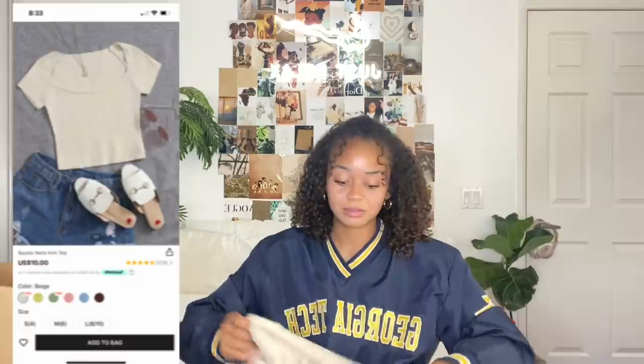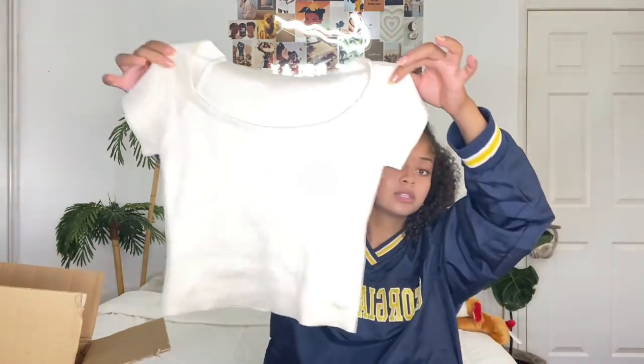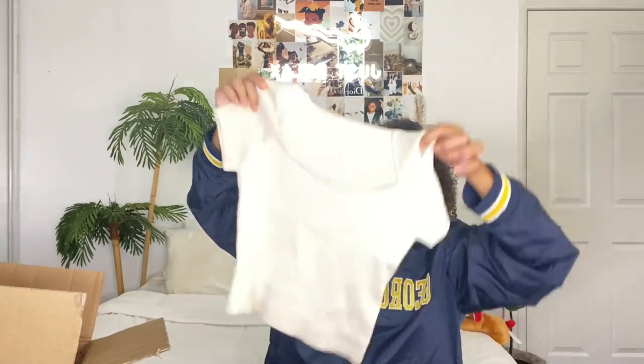Oh my gosh, Shein was stepping up their game. I was totally getting Zara vibes. I'm just naming a whole bunch of stores, but I was getting Zara chic vibes, and I'm obsessed with this square top. It's a beige, and it looks super cute with the mom shorts. I was obsessed. 10 out of 10 on this one. So a lot of these products I did end up really liking.